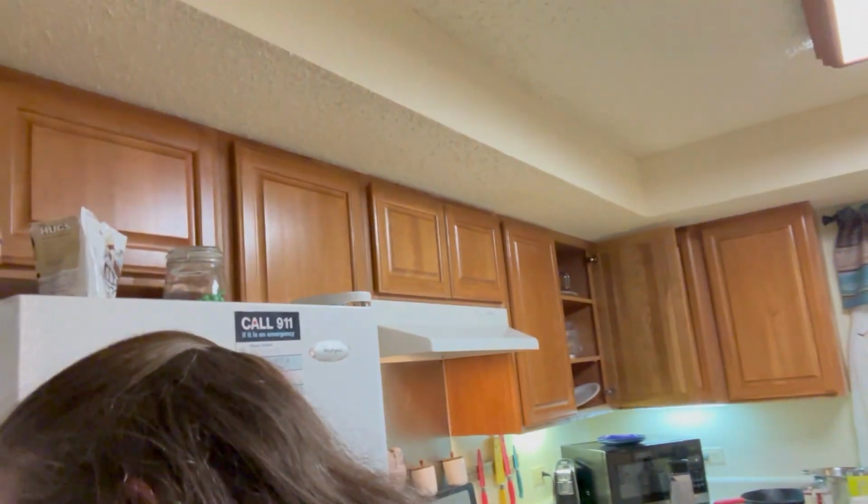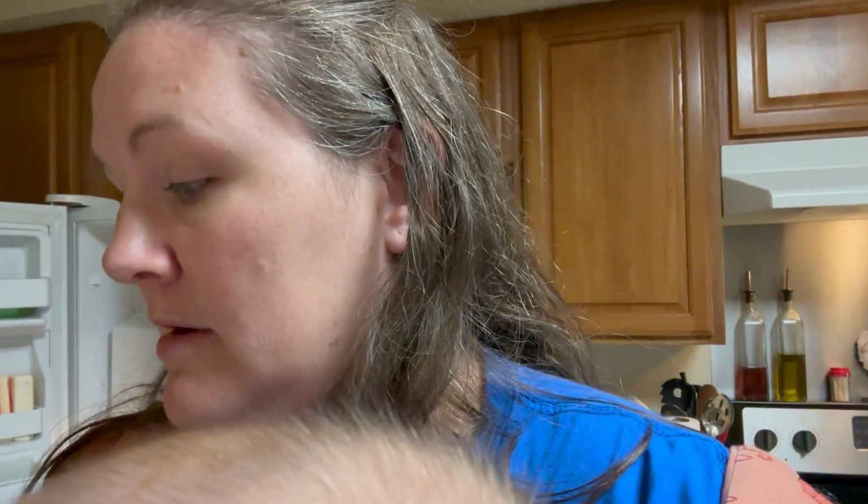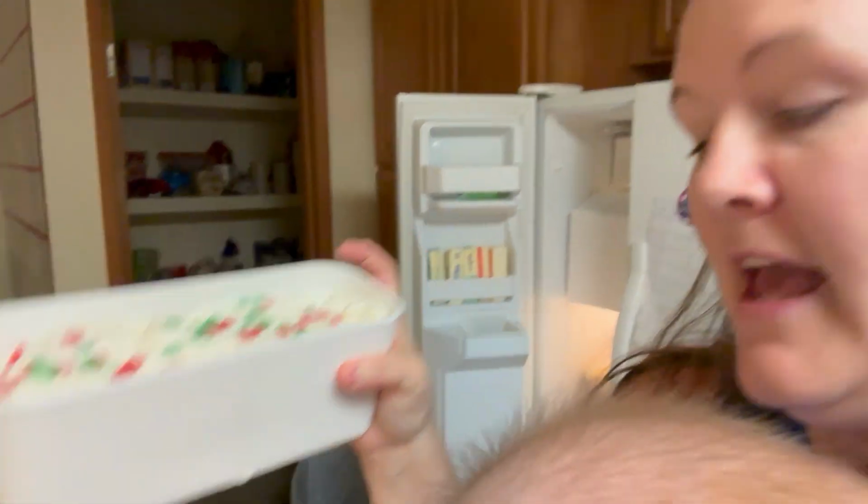So we were able to get 1 pint of ice cream out of this batch. So, see if I can show you here. Here is my container, and this is how much it got. And then McKinsey took the actual ice cream container out there to let everybody try it while we're waiting.